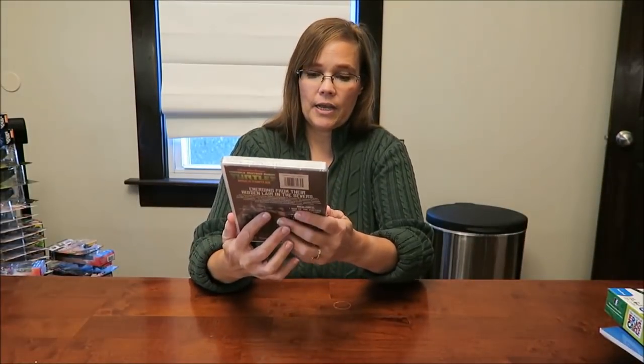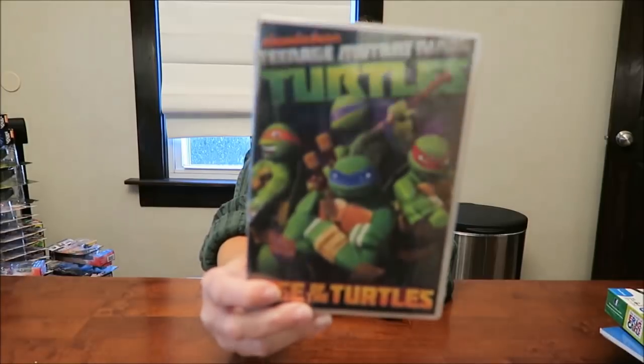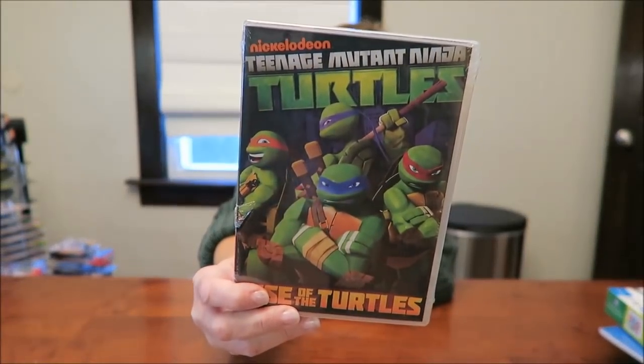So we got the Tarzan, and then we bought Teenage Mutant Ninja Turtles, Rise of the Turtles. How long is this movie? This is 145 minutes. So for me, I remember the days where you wanted the long movie, and you don't want to pay the same amount for a long movie as you do a short movie. So I always looked on the back to make sure it was an hour and not like half an hour or something like that. Okay, we did buy him some books, and then the rest is all toys.